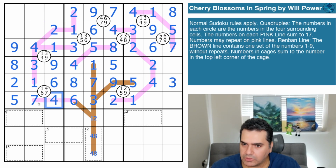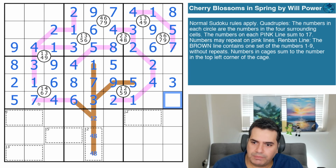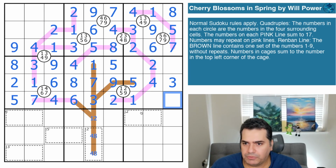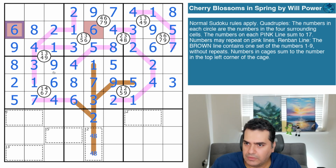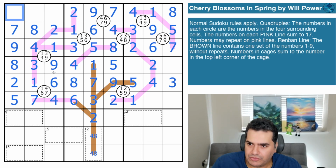7, 4. Right, that's all the pink lines done. And presumably they're solved correctly unless the rest of the puzzle breaks somewhere. And then we probably have to revisit if this is the right interpretation of the rules. We need an 8 in this row. We need a 6 to finish it off. No, a 7 to finish it off.